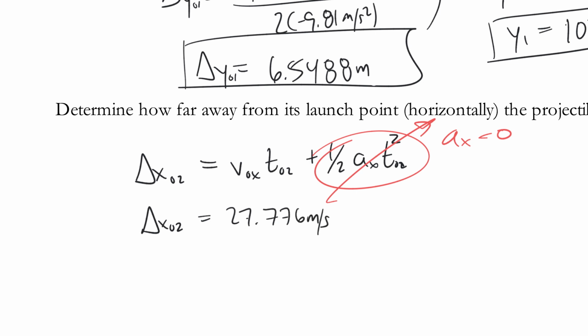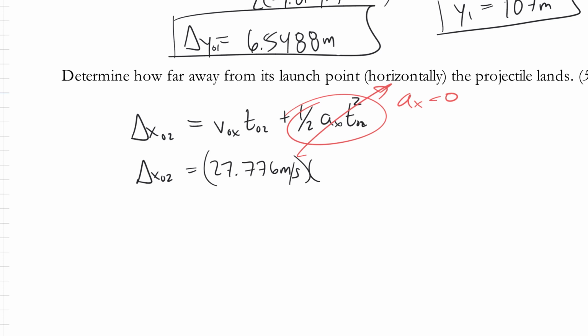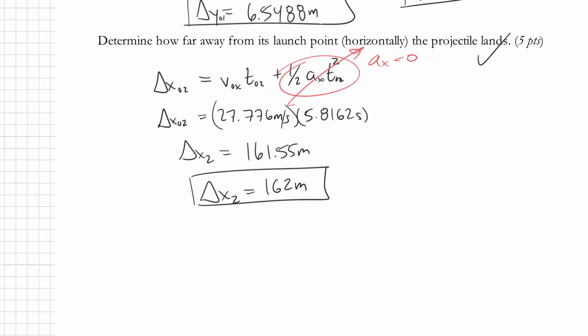27.776 meters per second. We'll multiply by that time that we just solved, 5.8162 seconds. Delta x02 equals, if we multiply those, what are we going to get, like 150 or something? 161.55 meters. And since I care about this number, we will report it as 162 meters, 3 sig figs. Booyah. Okay, good. So we've got this part answered.